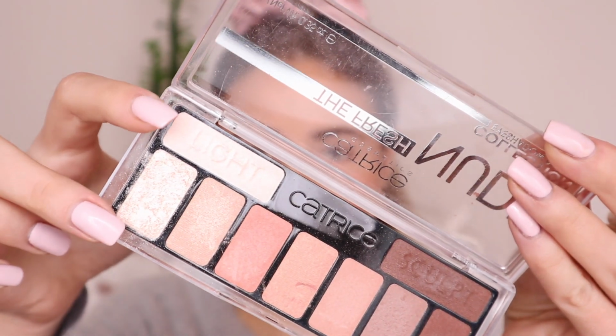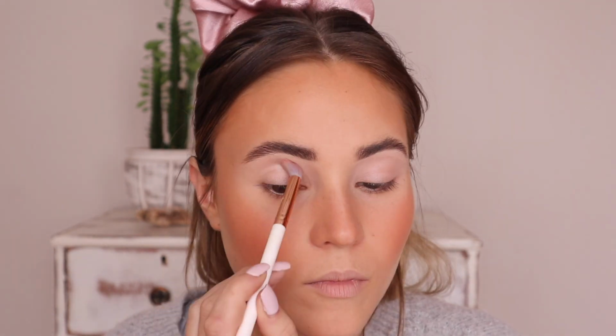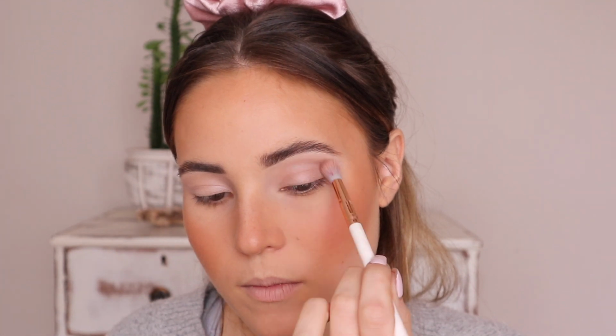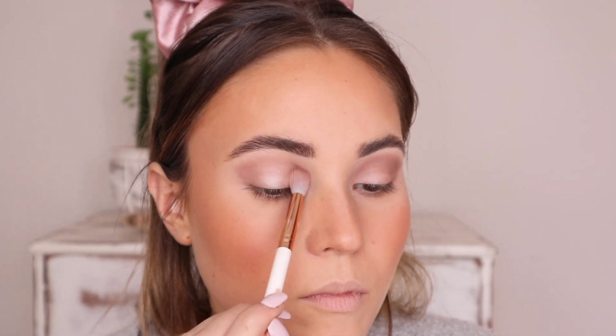First off, I'm going to be dipping into this light transition shade over here, and I'm going to be applying that across my entire lid. It's got a slight shimmer to it, which makes it feel a little bit more glam. So I'm going to be going in with this shade over here, and I'm going to be focusing it on the outer corner of my eye and then just using it to deepen across my crease.